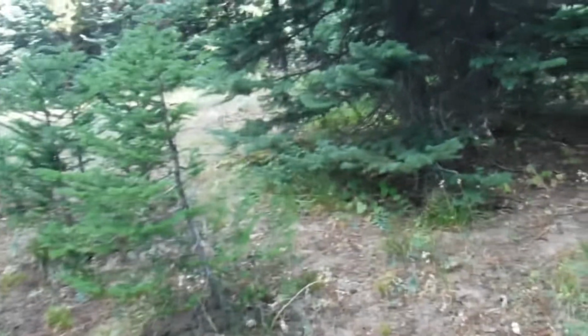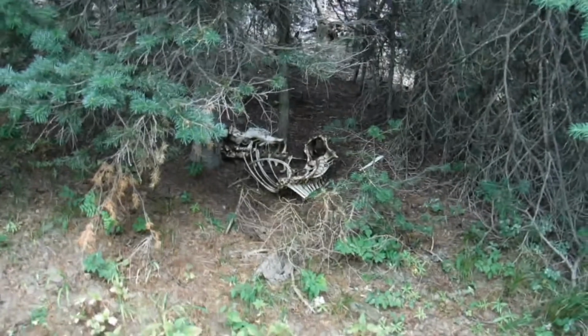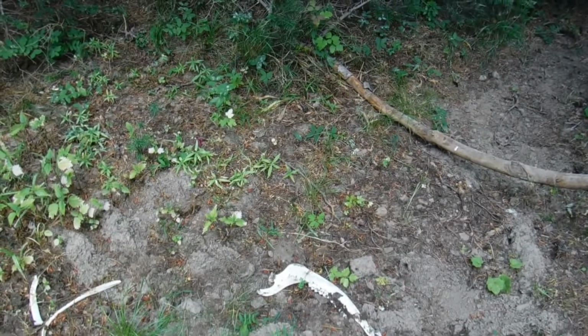Well, I only walked a little bit, and that's a prime example that they come through here and they get these. That's an elk that something took down, more likely a cougar. But yeah, they can take down elk. Yeah, I'm an easy feat compared to that. But I do have protection. Leg bones, all sorts of stuff out in here.